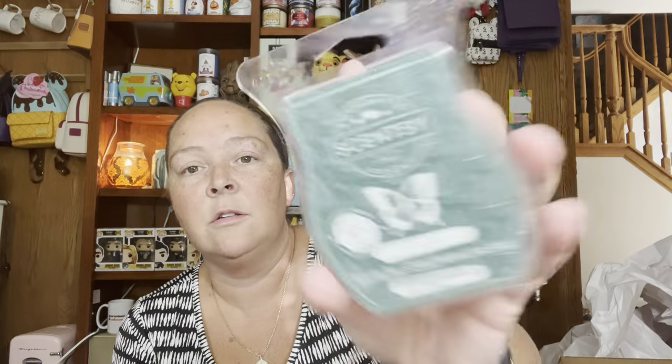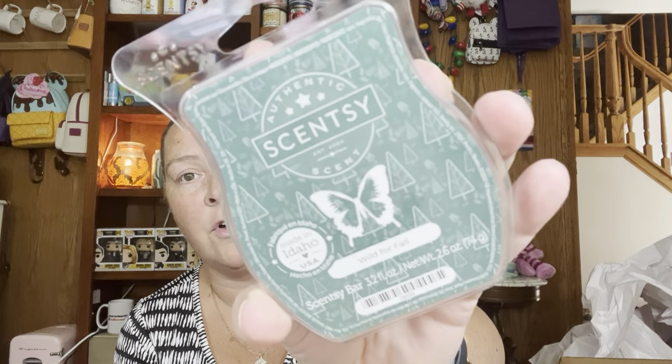Oh yeah, the three wax bars are in here. These are the new ones for fall. Let me throw away... I got quite a bit of mess going on. So the first one is called Wild for Fall. Yeah, Wild for Fall. It's your typical fall tree scent. Joe is really gonna like this one. That smells good. We have Cozy Vanilla and Pumpkin.